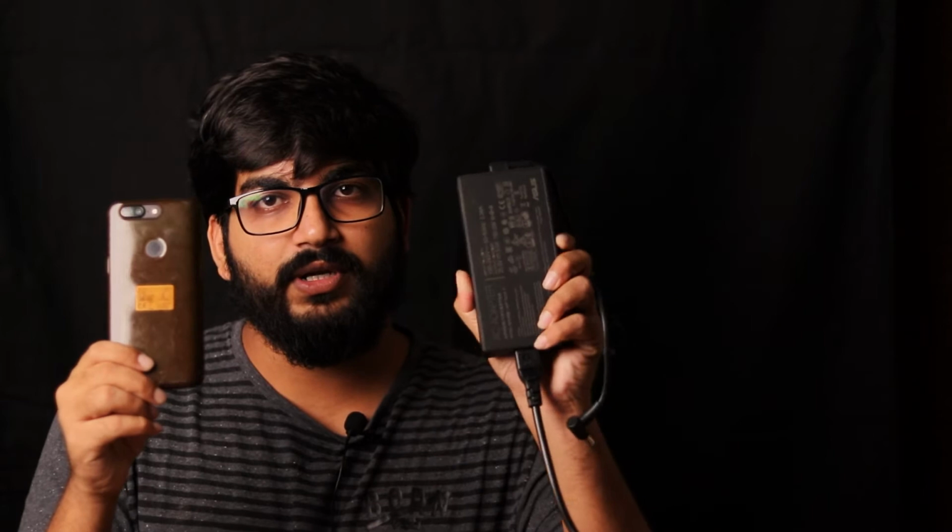The power brick which comes with this laptop is insane. It's just humongous. This is my smartphone. This is the power brick. To just give you in comparison, you can relate to it yourself. That brings us to the question, is that really perfect? You see, nothing is really perfect if it doesn't have imperfections.